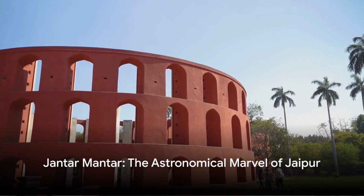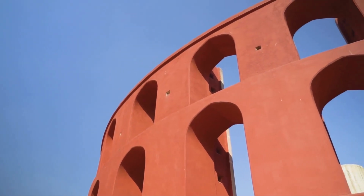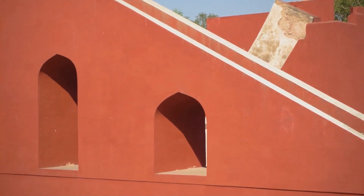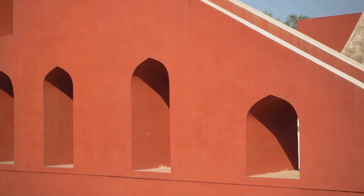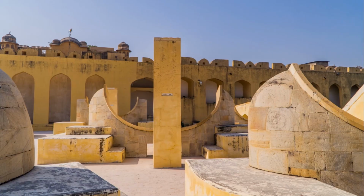Welcome to the world of ancient astronomy, where the skies narrate a story and the stars guide the way. We are journeying to Jantar Mantar in Jaipur, a marvel of architectural astronomy, built in the early 18th century. It's located near the City Palace and Hawa Mahal. It's a testament to the scientific prowess of its time.